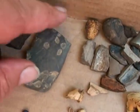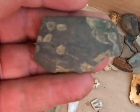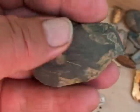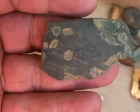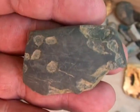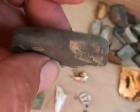Up here we have an interesting piece. It appears to have been polished, worked down on the sides and on the surface. The pock marks are from being placed in a fire, which also indicates that it would have been somewhere around the village area. So we'll have to do a little more investigating on what that might have been.